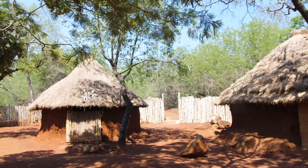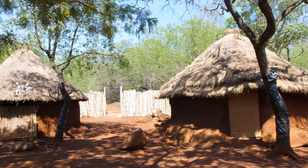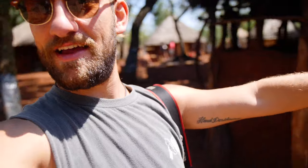So we're making a few stops on our way back to Joburg, and our first one is only 15 minutes away. We're here in a Shangaan village. We're about to learn about the local people and about all their beliefs. So we're in the village now. See all the huts and stuff behind me. We've been talked to about all the huts and stuff, which ones mean what. So we've got the chief's set just behind, which is opposite the entrance over here.